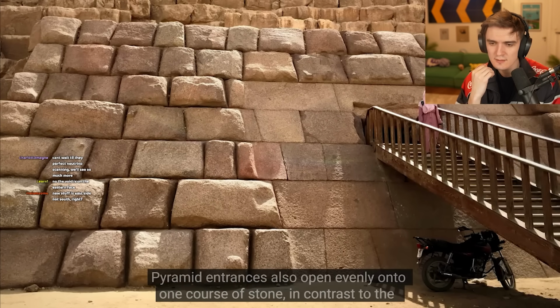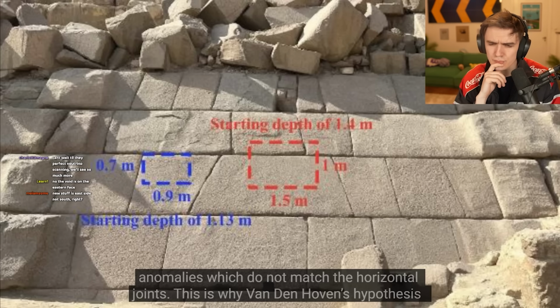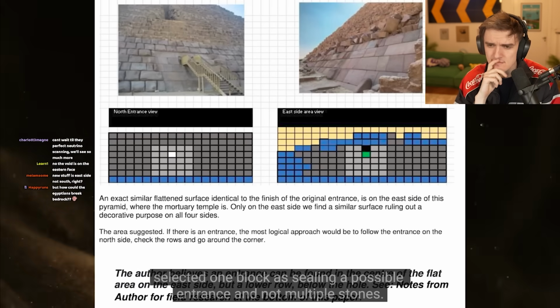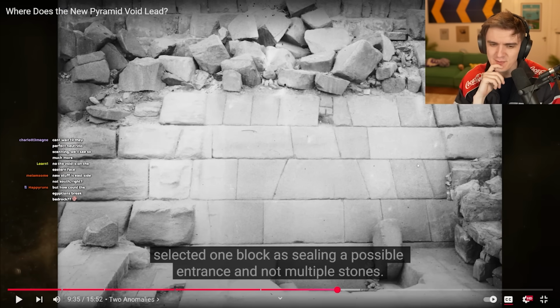Pyramid entrances also open evenly onto one course of stone, in contrast to the anomalies which do not match the horizontal joints. This is why Van den Hoven's hypothesis selected one block as sealing a possible entrance and not multiple stones. It is a very strange block, though.